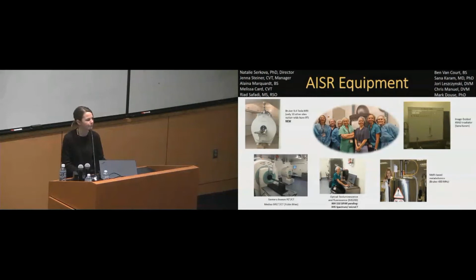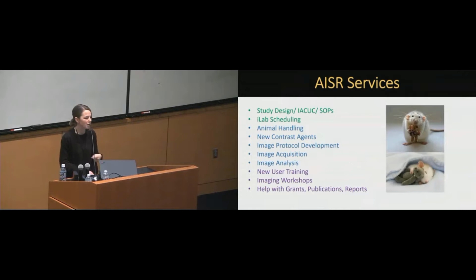Our services are from start to finish. We get you started with your study design. If you have any questions about IACUC or SOPs, we get you ready to send your IACUC protocol up to IACUC to get approved. We also help with iLab scheduling, so getting you set up to either schedule your own studies or work with us to schedule your studies if it's something that we're scanning for you. We do all animal handling for MRI, PET CT. And then we also work with you if you have new contrast agents or want to do any research with that.